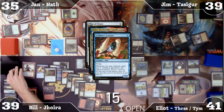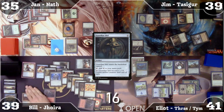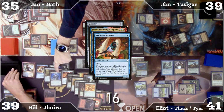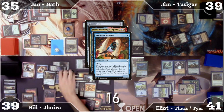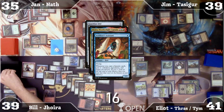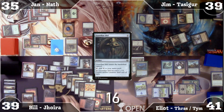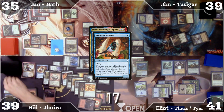Then I'm going to cast Guardian Idol for free. Scry 1, draw a card. It comes into play tapped. Nice try. Excuse me, I can untap it with Clock of Omens. Yeah, but you have to do that as an action that you have to take. I'll draw this card. I'm going to cast Felwar Stone. Scry 1, draw a card.